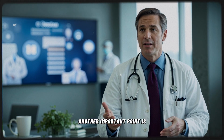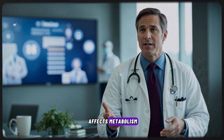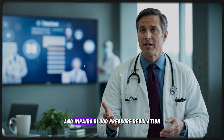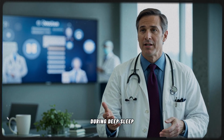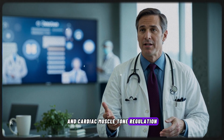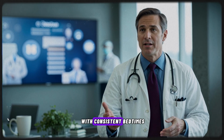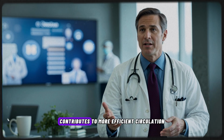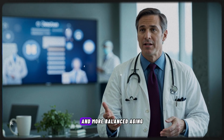Another important point is taking care of your sleep. Poor sleep or insufficient sleep negatively affects metabolism, increases insulin resistance, alters cholesterol levels, and impairs blood pressure regulation. During deep sleep, the body performs essential repair processes, including vascular wall recovery and cardiac muscle tone regulation. A healthy sleep routine with consistent bedtimes, a dark and quiet environment, and no screens before bed contributes to more efficient circulation and more balanced aging.